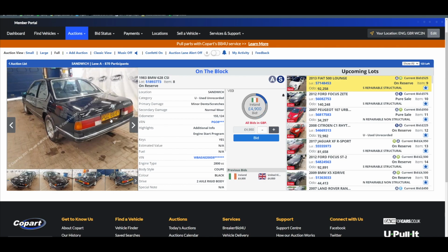It has actually an Irish number plate, and the current bidder is from Ireland. Anyway, we have got a 2013 Lounge, which popped up rather late into my box. It's currently at 525. And the only reason I'm really looking at this is it says it's Cat S. I don't believe the damage on it at the moment is a Cat S, so it could be that it's already had a Cat S repair, and that this is a Cat N, and it's hit it. But we'll see how we go on it.